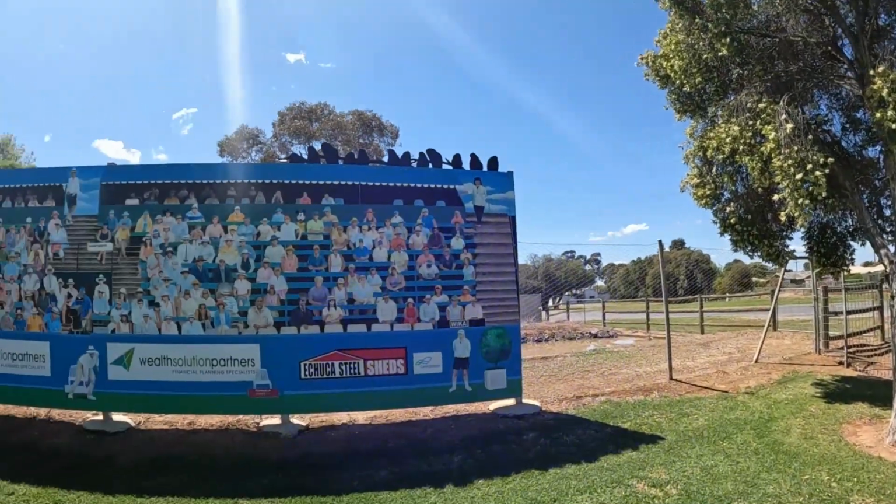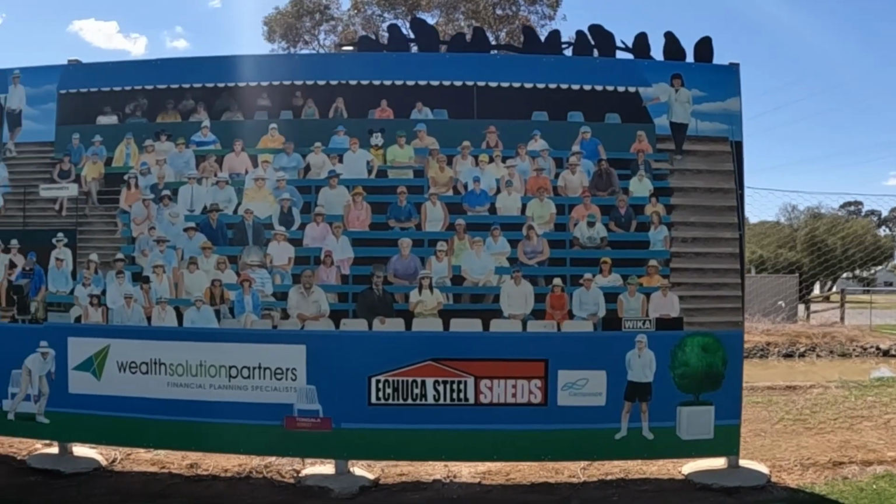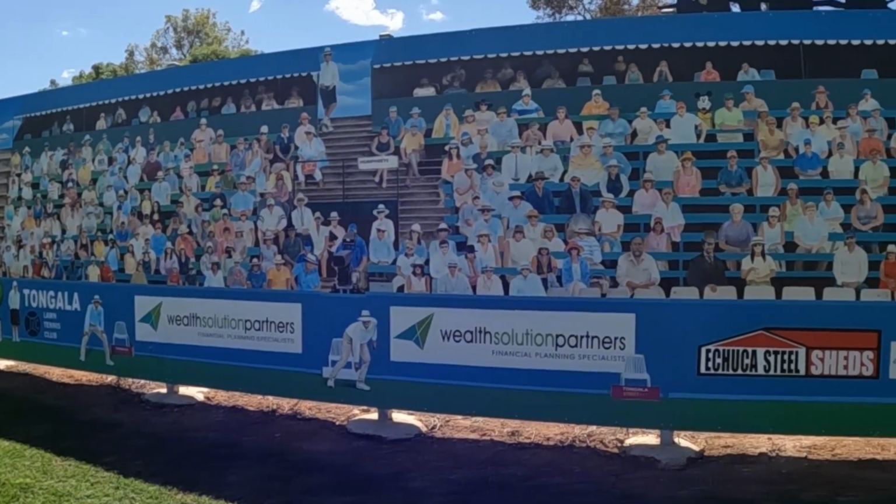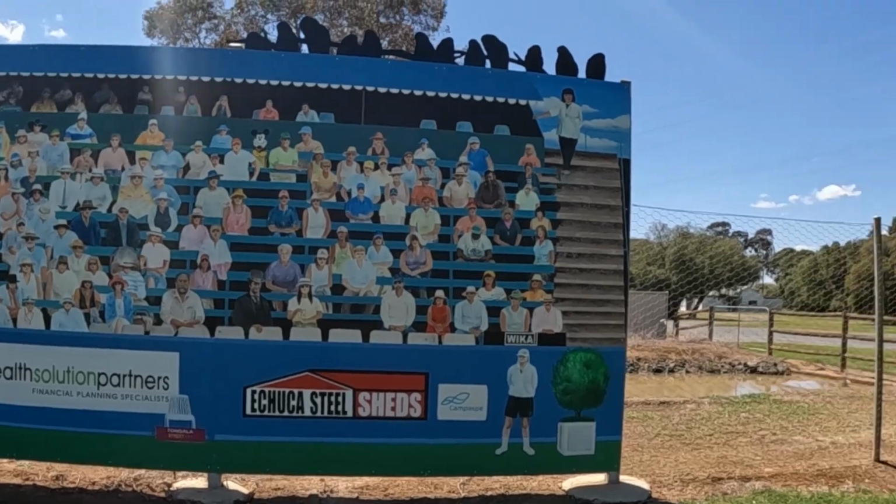Alright, so we've arrived in Tongala, and it says that it has its history in murals. The first one we come to is right beside the tennis courts here, and it's a mural of spectators. So that is the first one. Apparently there's a few different ones, so we'll go and find the others.